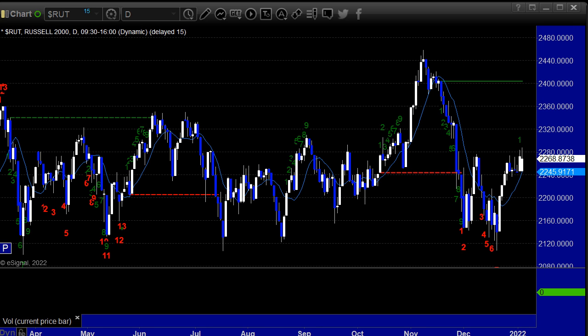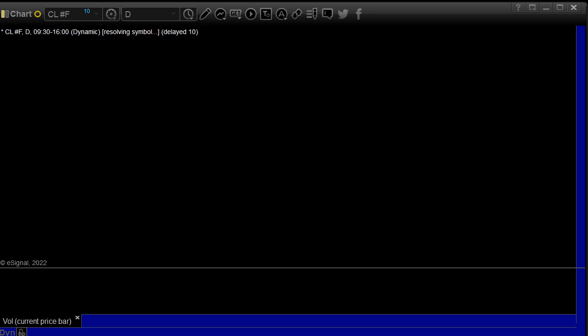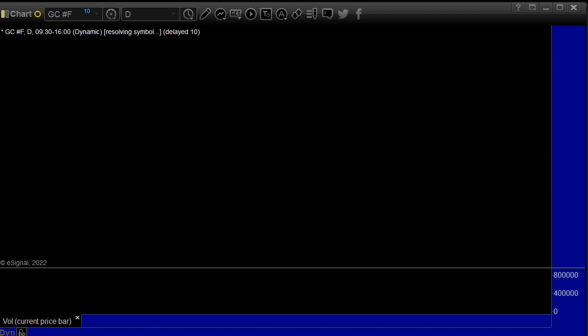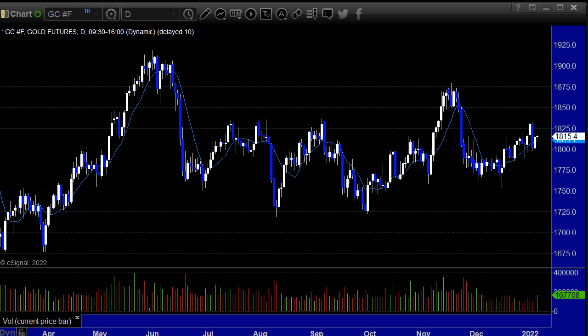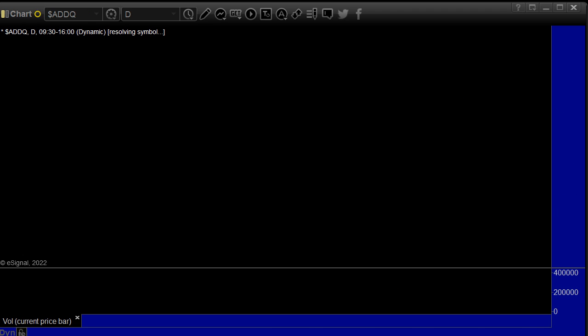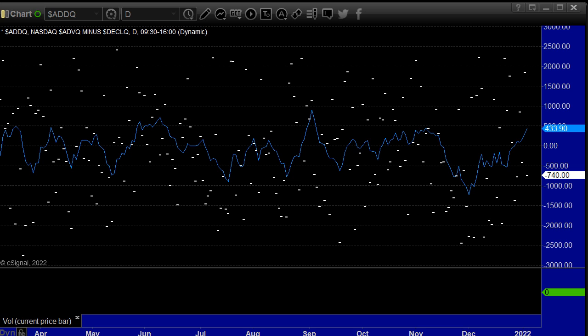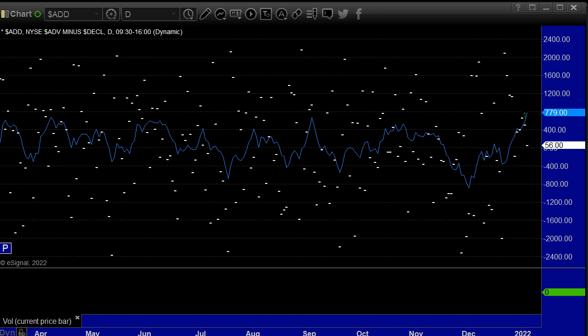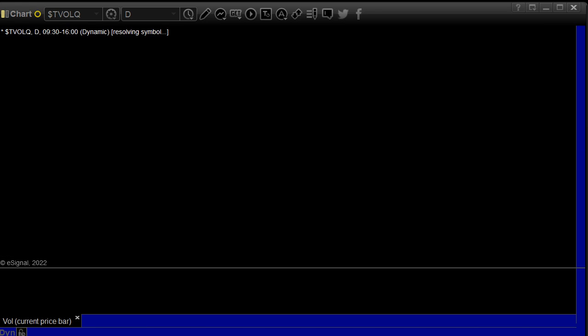Small caps usually benefit from the start of the year, but this is still just stuck in that mid-range nothing that we saw most of last year. Crude oil down 14 cents. Gold up 80 cents. The advanced decline ratio on the NASDAQ negative 740. So more stocks down than up after the flip on Monday. Advanced decline ratio on the New York plus 56. So a few more stocks were up than down, but basically flat.